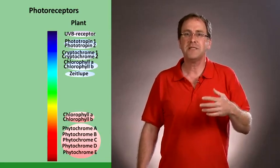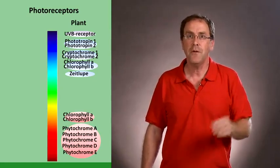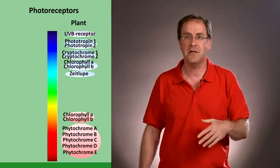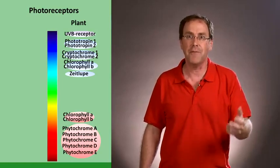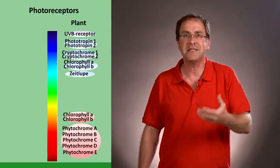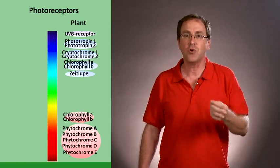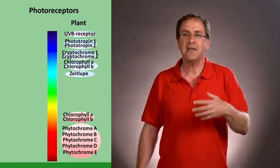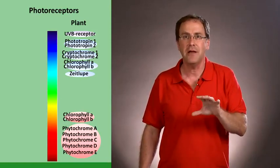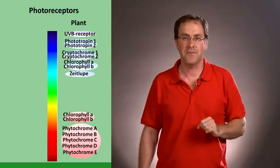Plants have upwards of 5 photoreceptors that detect blue light. They have 2 what we call phototropins. These are the name of the photoreceptor for blue light, a photoreceptor for flowering in blue light, and another photoreceptor for letting a plant know about seedling development called cryptochrome. Plants also can detect green light, and they have multiple photoreceptors for red and for far red light. Actually, Arabidopsis has 5 different types of phytochromes.